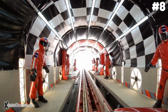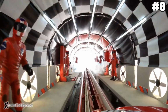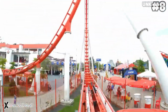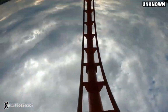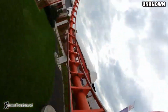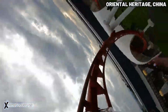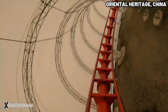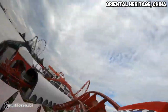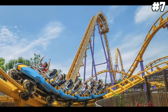At the number 8 spot is an unknown Vekoma Space Warp coming to Oriental Heritage in China. This is a clone of Formula at Energylandia, and it looks to be a very intense ride with a great LSM launch to start off the ride, before 3 snappy inversions, which includes a sidewinder with some hang time and some whippy corkscrews. The ride also has some small bunny hills which provide some underrated airtime, but this is a perfect coaster for any park that gets one.